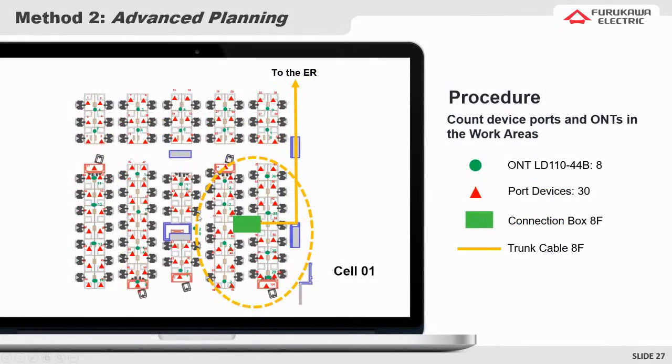So this is the same work areas that we have. Here we have represented the devices in red triangles. We are grouping up to 4 devices around 1 ONT. In this example, we have 4 devices. In this one, we have 3. In this one, we have 2.